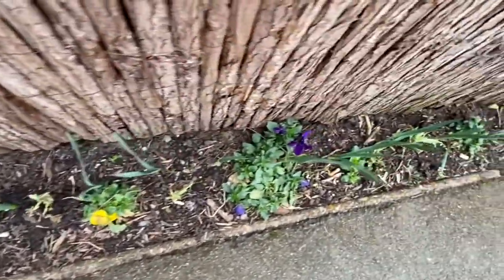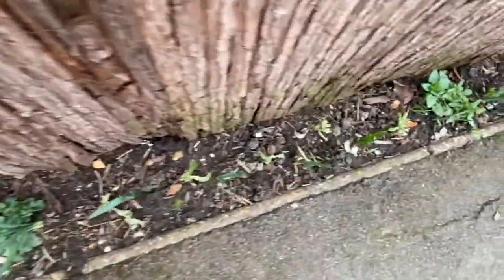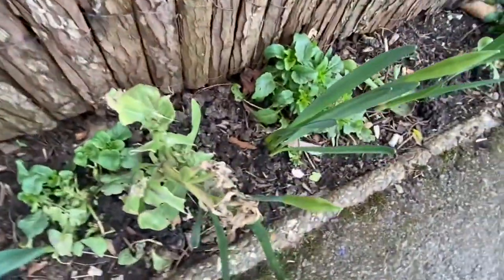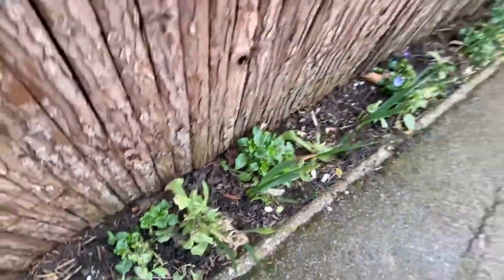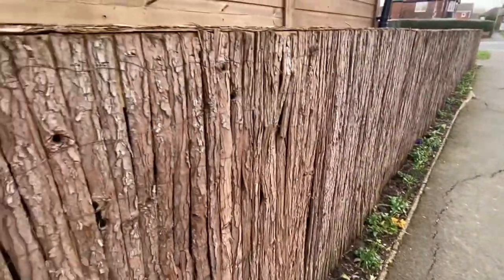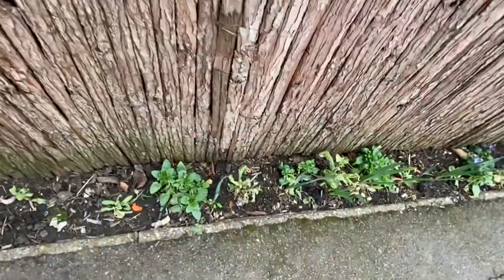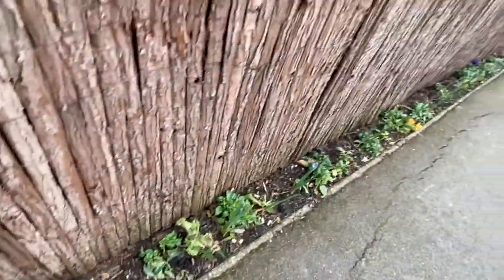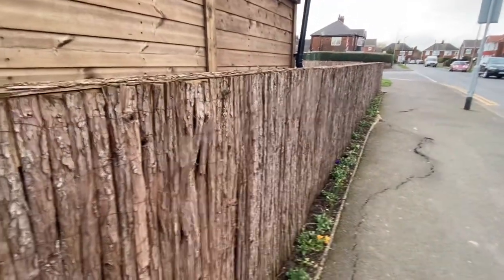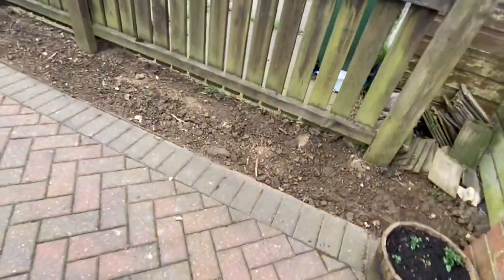And next year they will flower. I can see one there. This came from the garden, so instead of throwing them, I planted it here. So hopefully there will be a lot of flowers here this summer, because I threw some cosmos in this long line.